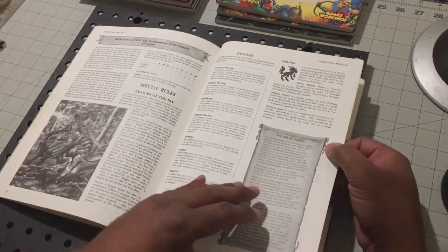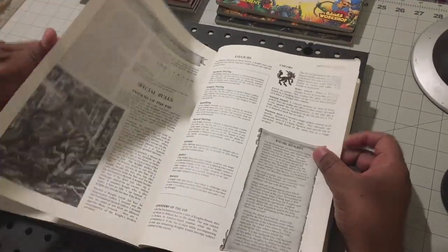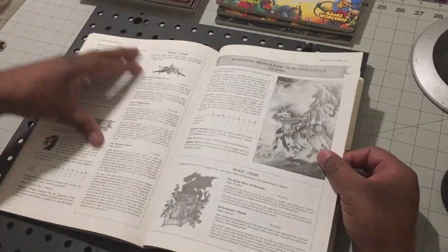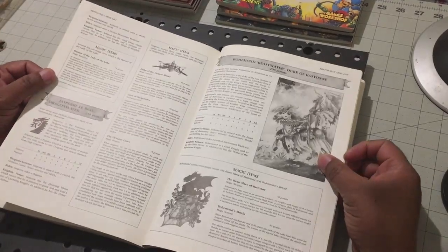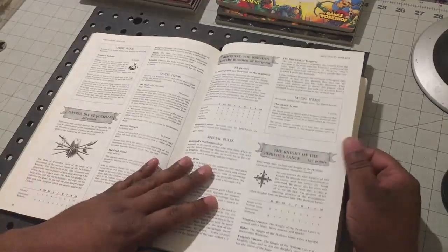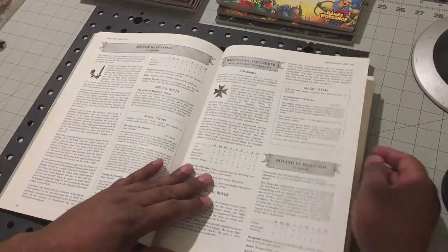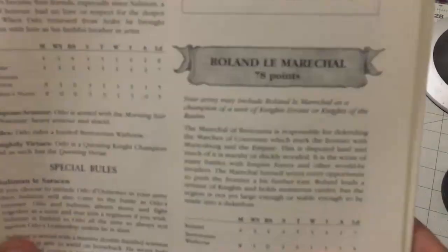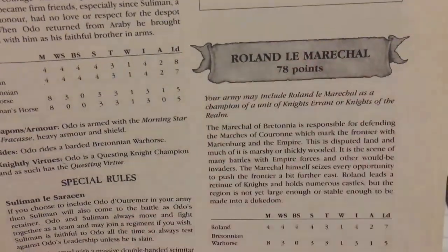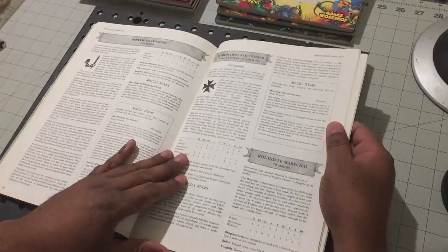There was one character in here that they never did a model for. And I waited and I waited year after year after year saying, when are they going to do a model for him? And I think the character was Roland Le Marchal, based on the Song of Roland. And they never ever did a version of Roland the Marshal. Just never seen him.